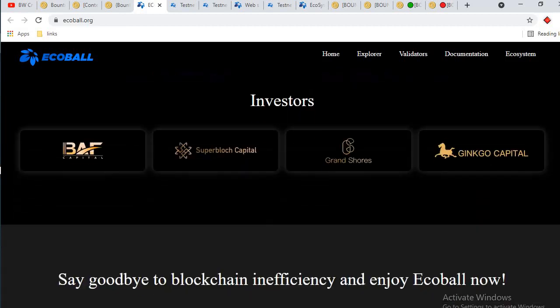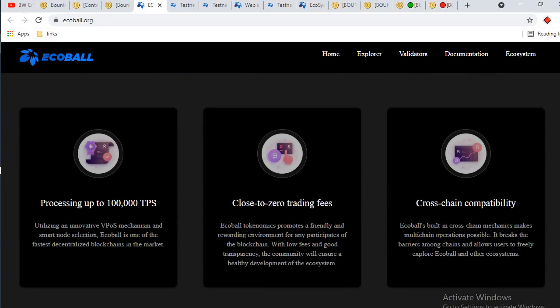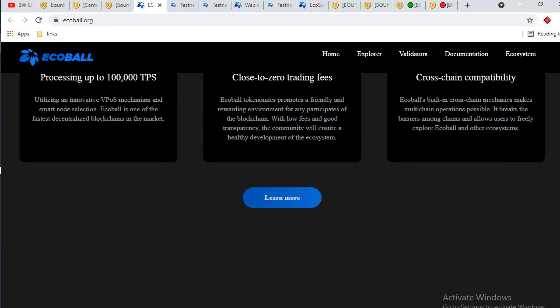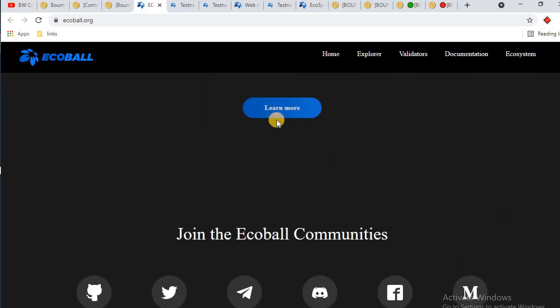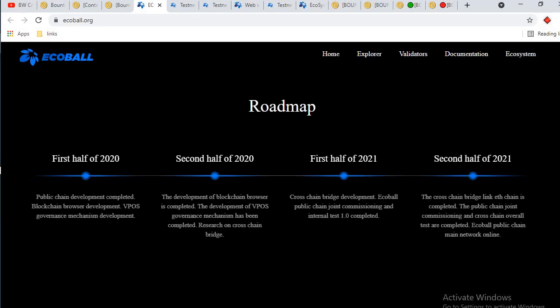And this is the investor detail of EcoballChain, and these are the key features of EcoballChain: processing up to 100,000 TPS, close to zero trading fees, and cross-chain compatibility. You can also click here to learn more. And these are the social links of EcoballChain, and this is the roadmap detail.